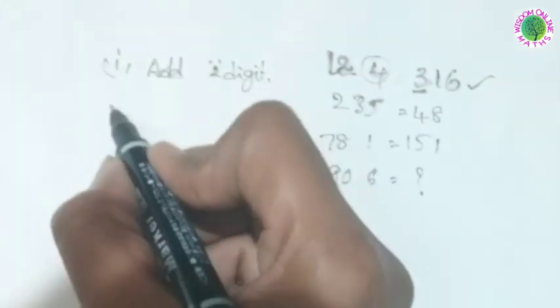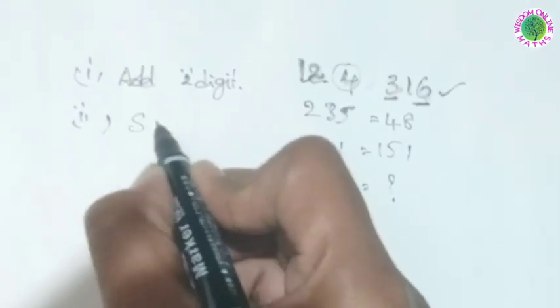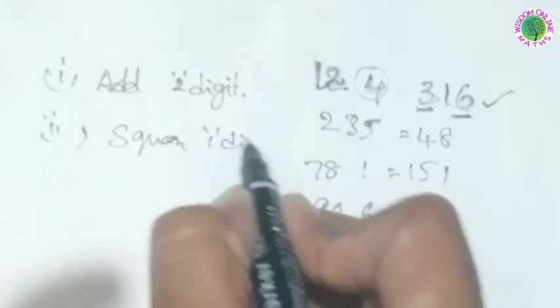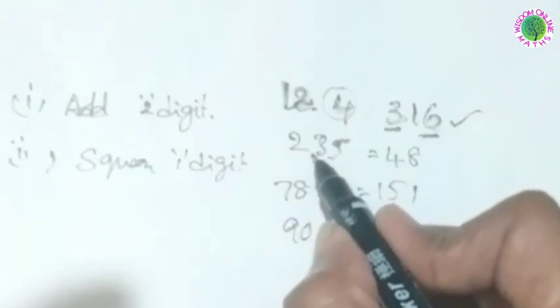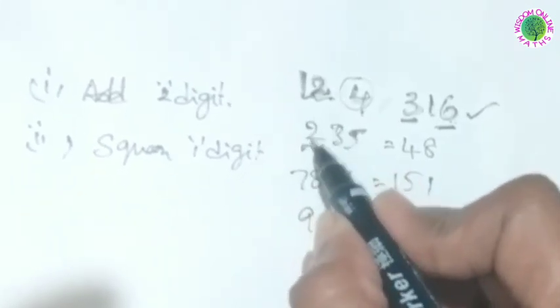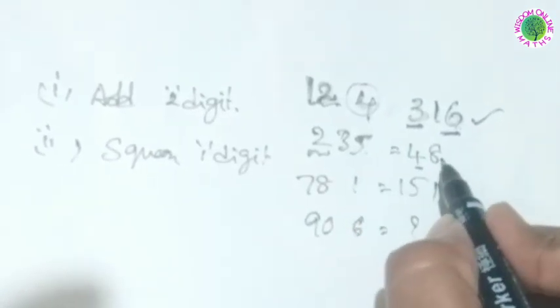After that the single digit, we have 4, then it will become 4 square, which is 16. That means square the single digit number. These two are the logics. So 235, here this 2 is a single digit number, here we have it separately, so 2 square is 4, 3 plus 5, 8, we got.